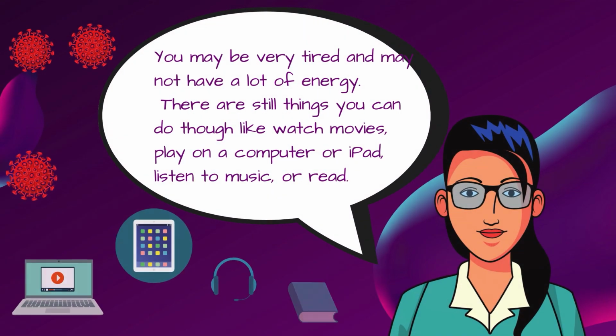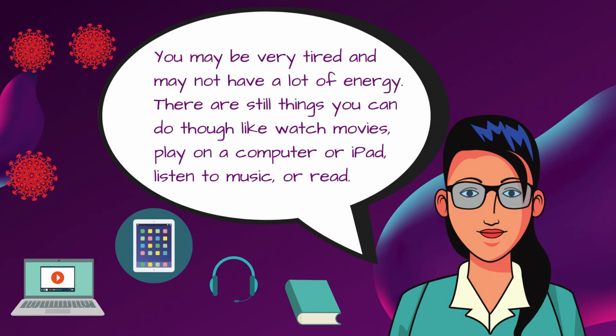You may be tired and not have a lot of energy. This means you may spend most of your time lying down in bed or on a couch. You may also be sleeping a lot. This kind of rest will help your body fight off the virus. Be sure you have a comfy spot to rest and you are wearing comfortable clothes like your favorite pajamas.